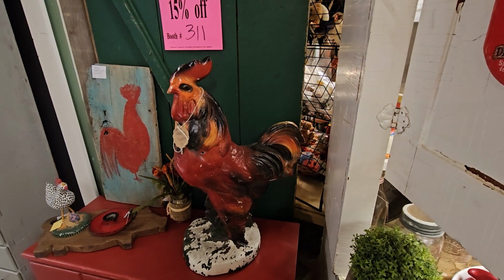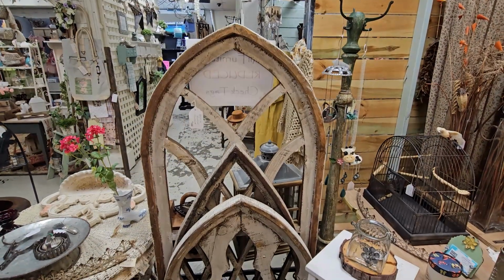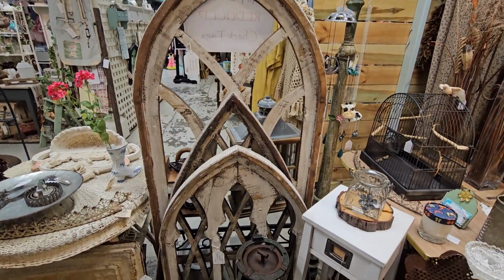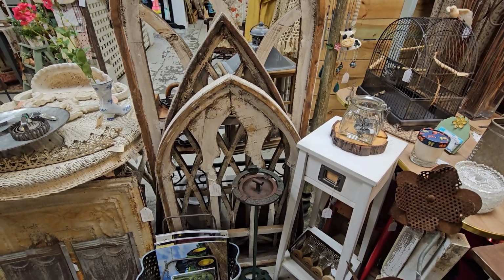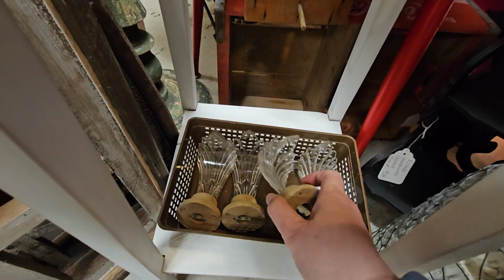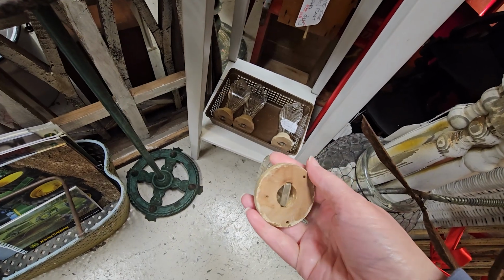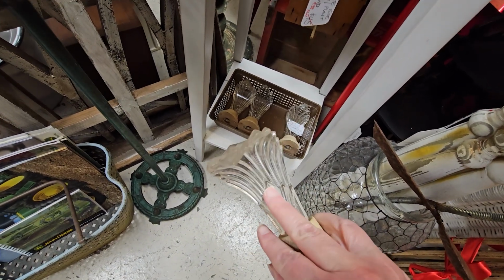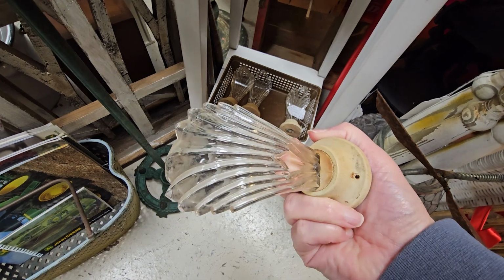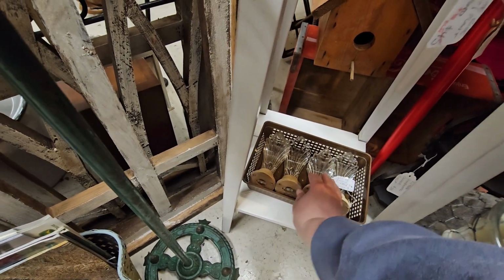So here we turned the corner and to our left there was yet another whole large area that we hadn't seen and that we were interested in exploring. So like I said, it was a lot bigger than it looked on the outside for sure. Now these here are curtain tiebacks, and I thought these were so unusual. They were very tempting to me. I wasn't quite sure how you would use them. I don't know, but I thought they were really pretty.